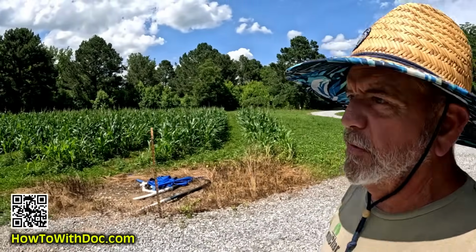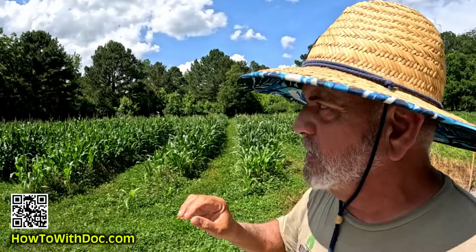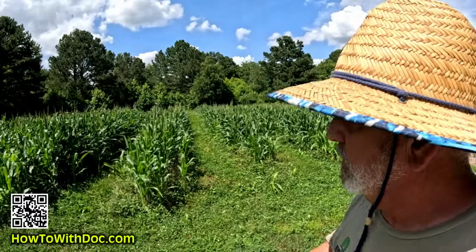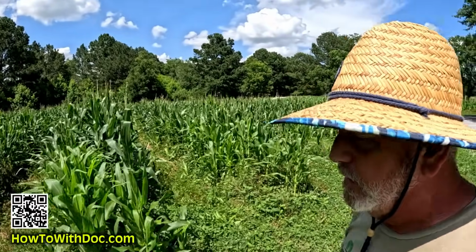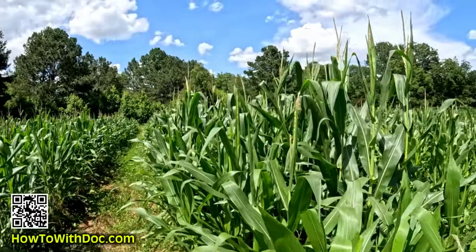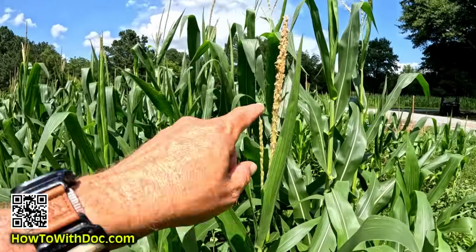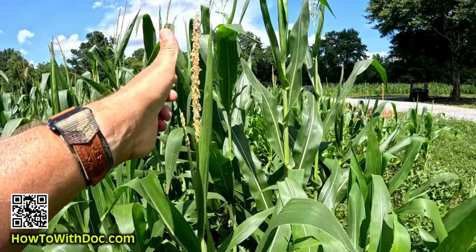Crazy. I was in here cutting this with the tow-behind cutter just a few days ago, and that corn was probably eye level, and there were no tassels. Now the tassel is the pollinator thing on the top for the corn, and look at this, man. I mean, just 4 or 5 days, this shoots right up. Look at that. Look at all the tassels. And you tap it, you'll see the pollen come off.